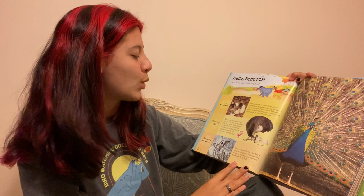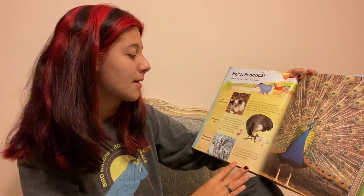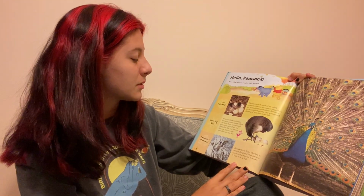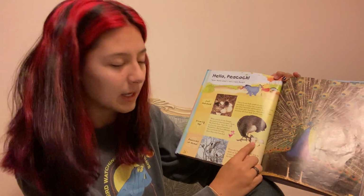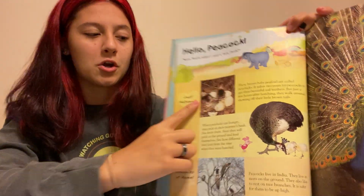Growing up. When pea chicks are hungry, they peck at their mommy's beak. She feeds them. Soon they will peck at the ground and feed themselves. See how different they look from the time that they hatched? Look, now they're getting a little bit whiter and yellow, and they were born very dark.